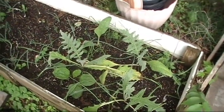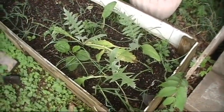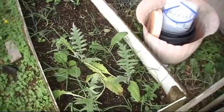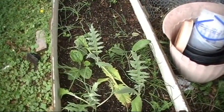There was chives in here, I believe, onion chives, and this is where my rosemary was at, and I don't know, it's had several items. We try to change things up. On to the transplants.